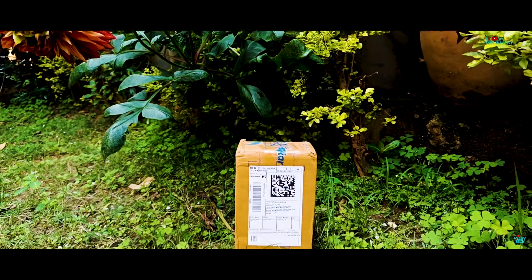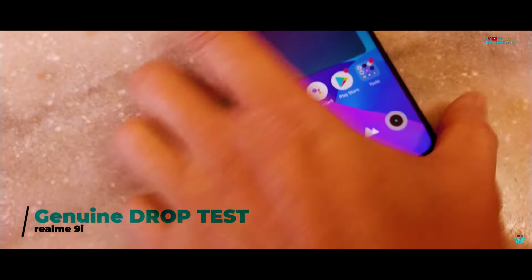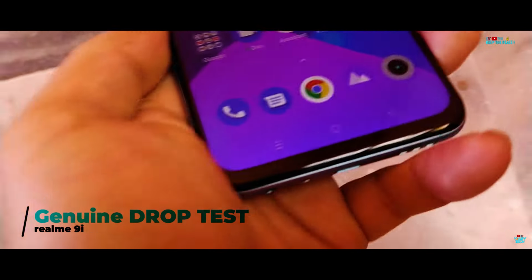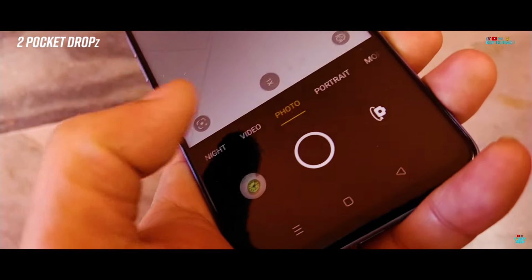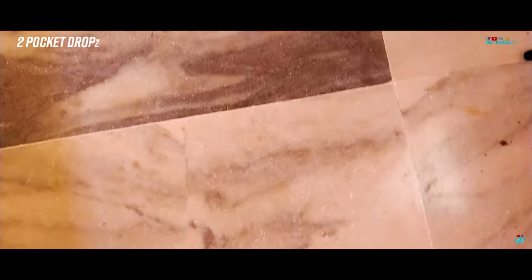Let's first start off by showing you the drop test of the Realme 9i, Realme's first device launch of the new year 2022. 2021 wasn't a good year with lots of drop test fails, so fingers crossed for the Realme 9i. Starting with 2 drops from pocket height. First drop, camera backside facing down.